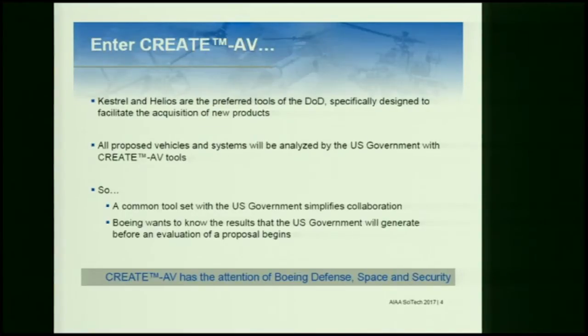Enter CREATE AV. Now, this is a slightly different scenario because the DoD has developed these tools specifically for the acquisition of new products. And so now you have our attention. All proposed vehicles from the Boeing company are going to be analyzed with Kestrel or Helios. And it is beneficial to us, before they start to evaluate our products, to know what Kestrel and Helios are going to say about our products.